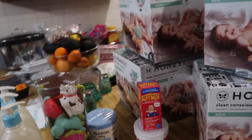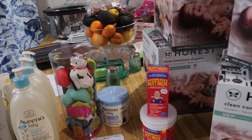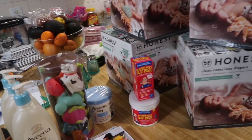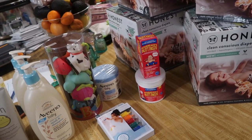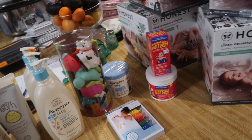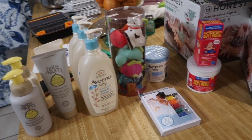So that is my Target haul, which seems pricey, but again, 4 boxes of diapers, all of this, even though it was about $200, I got $55 back. So I ended up saving almost 25% of what I spent. So that is just another tip and trick on that.